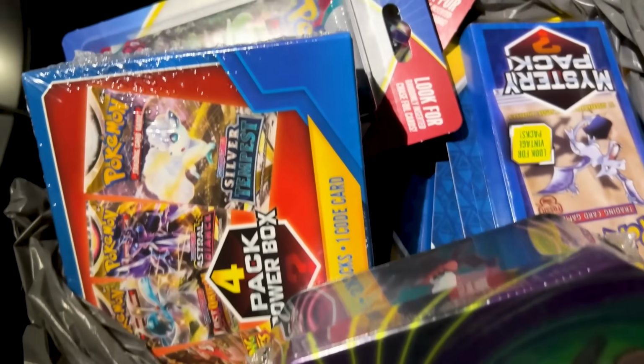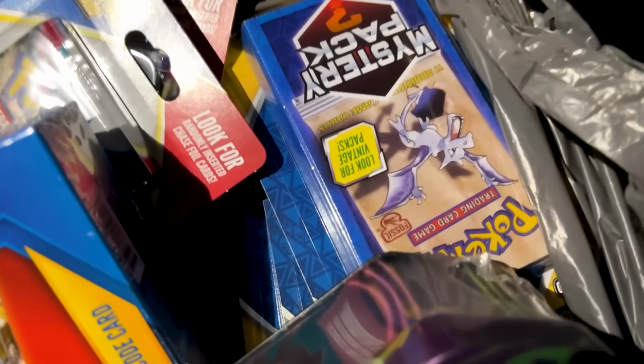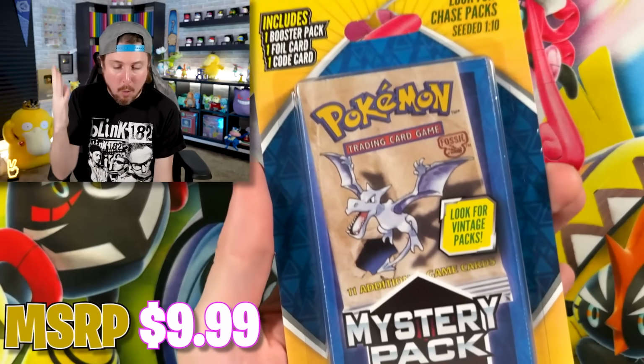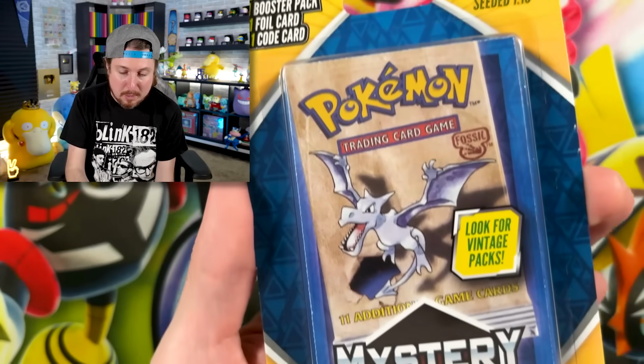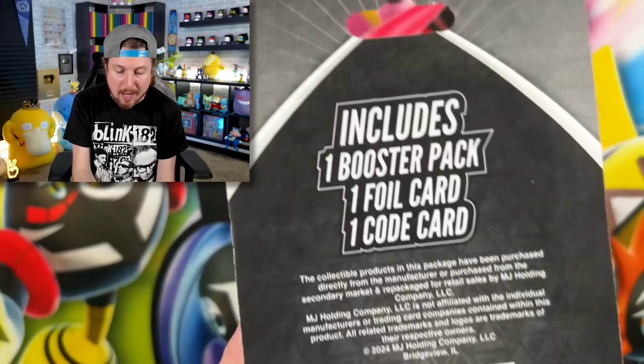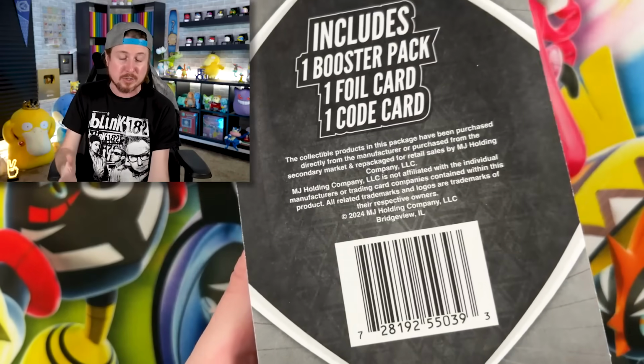Here is our Pokemon card haul. Let's see what's inside. What is up, my breaking family? Sending some positive vibes in your direction. Diving right into today's Pokemon card opening, starting off with the new Walgreens Pokemon mystery packs. Obviously, you saw they're in a big display. Make sure you check all around your Walgreens if this is something you're interested in. $9.99. Whoo!